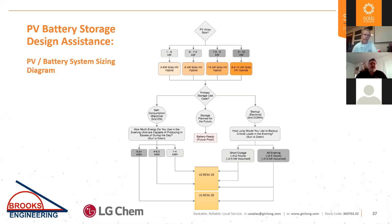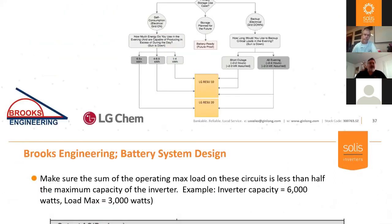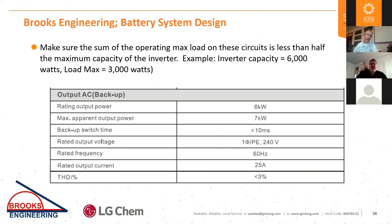So, with that, I'd like to reintroduce Bill to talk a little bit more about your PV system design as you include battery systems. Bill? Thanks, Terence. Yeah, I had my mute button on there just in case there was crazy stuff going on.